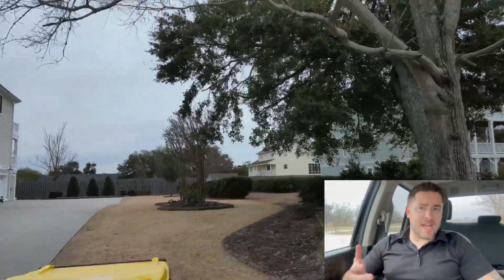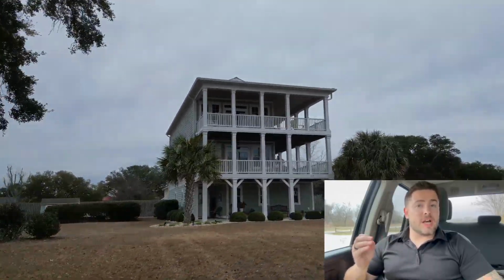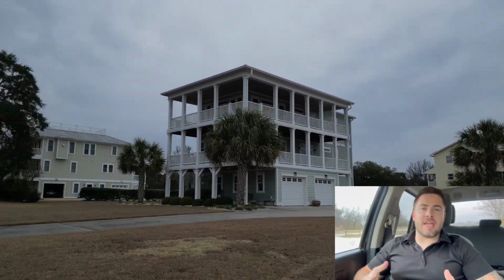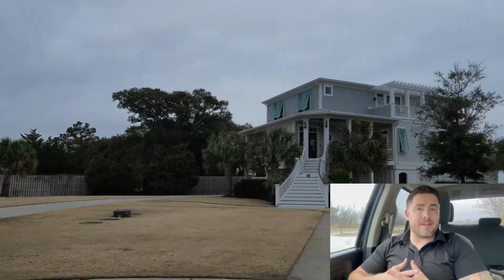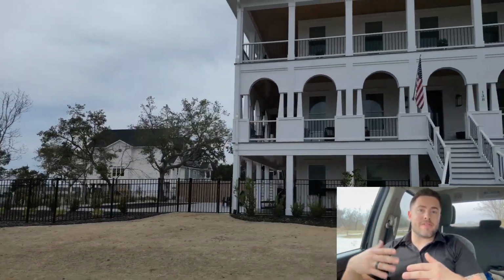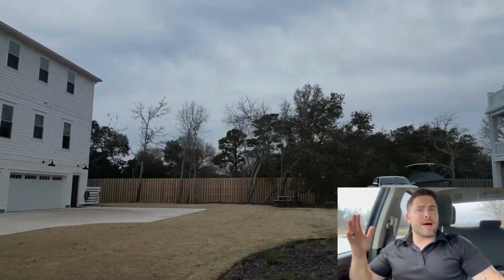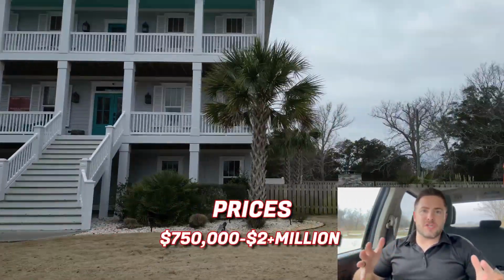Pelican Sound does have an HOA, and it's a little over $1,000 a year, but it does cover all of the common area maintenance. It does cover the street lights, the roads, as well as common area taxes. Pelican Sound is a direct intercoastal front neighborhood. Now, the neighborhood does benefit from boat docks at the end where the cul-de-sac is. So if you have a boat, you can store it there, or you can store it down at the marina, which is a couple minute drive. But homes in Pelican Sound range anywhere from about $750,000 up to about $2.2 million or so.